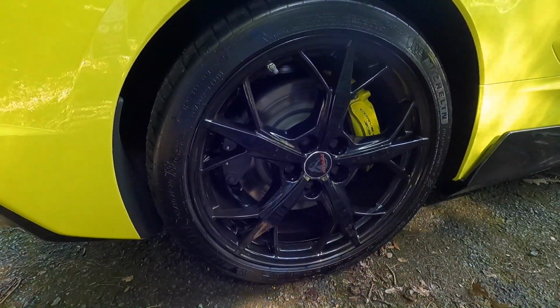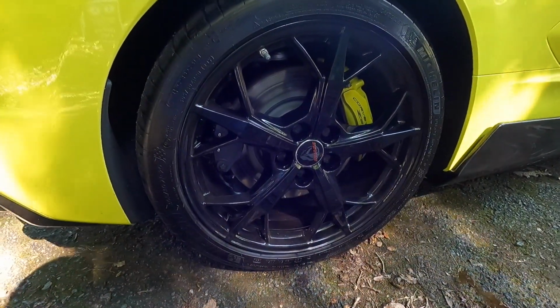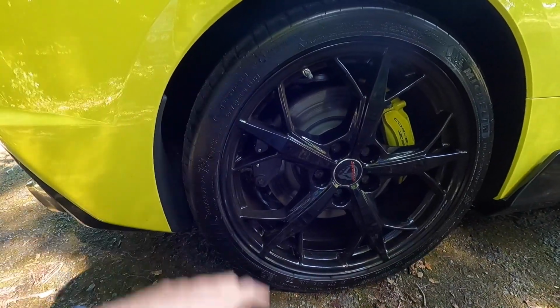And if you're going to be doing 2.8 seconds 0 to 60s, you can't have a thin tire out back. So you definitely want that thick 305 tire. And if you want to put a beefier tire on there, you can. But this is just what comes from the factory.